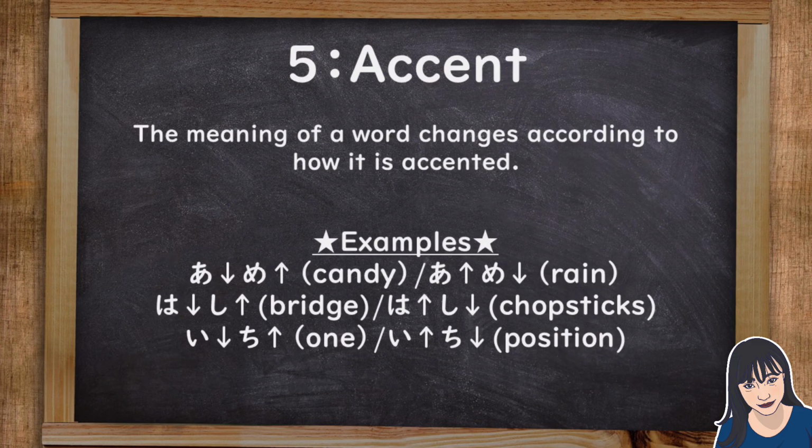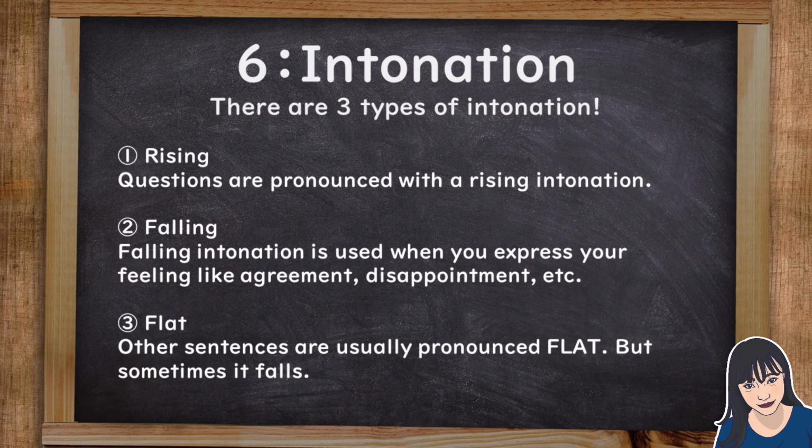As I told you, the meaning of a word changes according to how it is accented. For example, 飴 means candy, but 雨 means rain. 橋 means bridge, but 箸 is chopsticks. 1 is 1, but 1 is position.